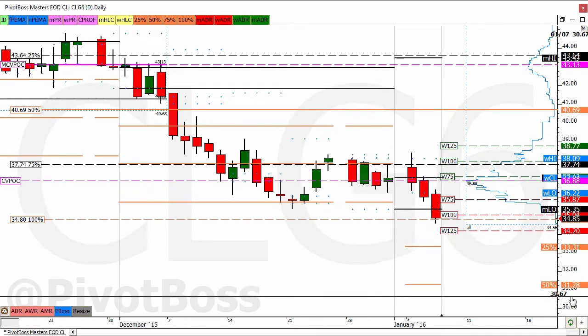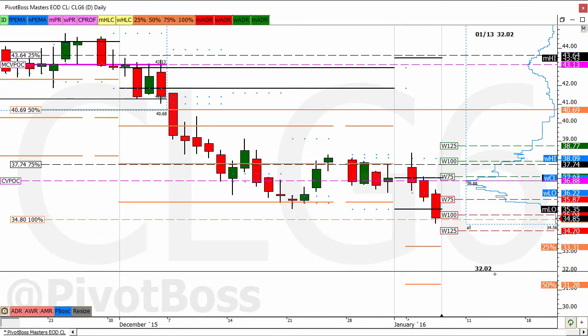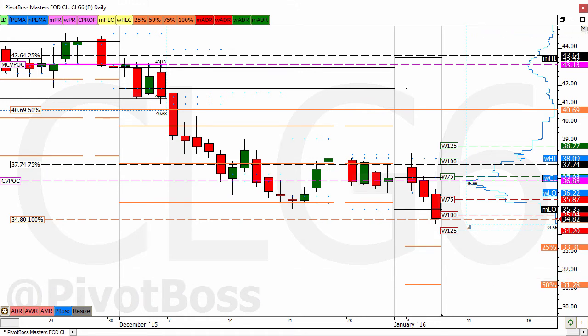We have two targets to watch out for, the 25 and 50% monthly expansion targets at 33.31 and 31.28. So any failure to hold above the previous month's low price at 35.35 would suggest a continuation into these downside targets ahead. All right, let's take a look now at gold futures.